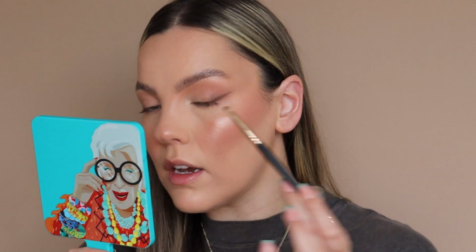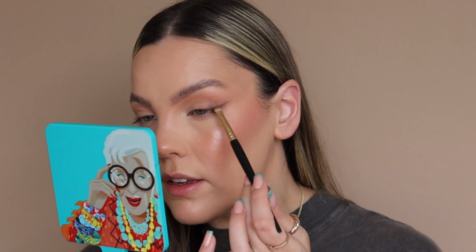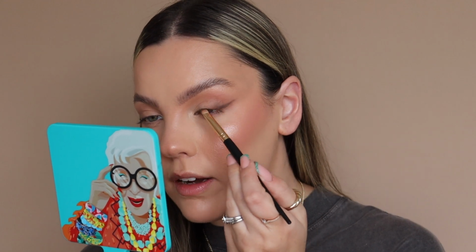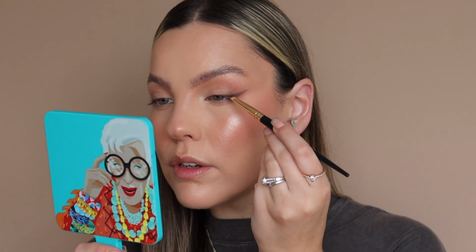And then if you mess up, you can correct with concealer. That's what I love about a smoky wing using eyeshadow, is that you can correct it. So I'm not too bothered about how it looks out here at the minute because I know I can clean it up. And then I like to go about as far as the start of my pupil, so I don't go all the way in. I go like that far.